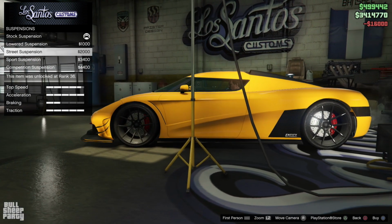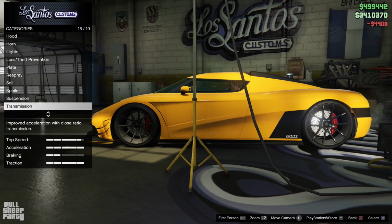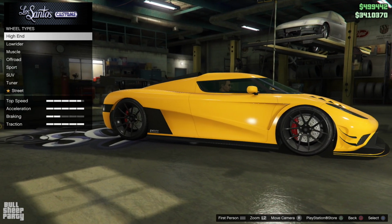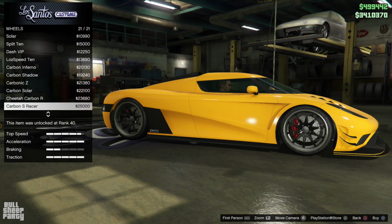I'm not a big fan of slamming the car down, but this one looks perfect with the competition suspension. And we're up to wheels, and we need to choose a new set of wheels for this one, so we'll be able to change their color. And since I'm going for a hypercar look, I want to put carbon rims on it.